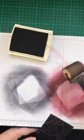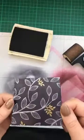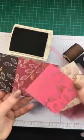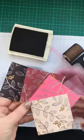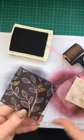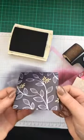That's it. I'm not really adding any more ink now. And there you go. Look at that. So you can have any colour foil paper that you like, going down the whole spectrum there. So powder pink, melon mambo, fresh fig, and the basic black. And doesn't that look really effective? Love it.